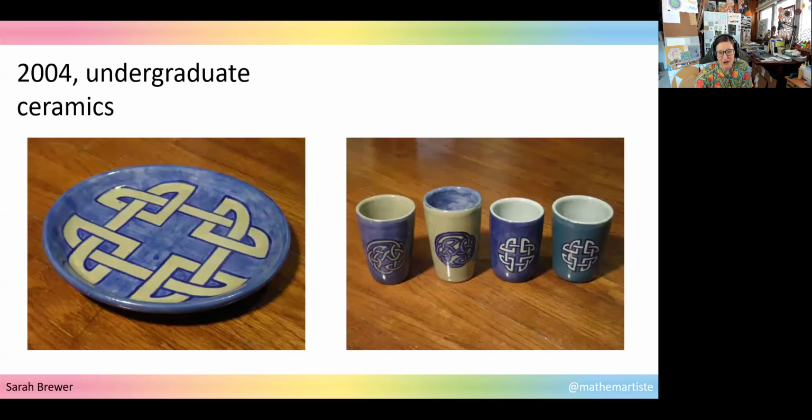So I minored in ceramics in art school. I was a terrible ceramics student because the class happened to fall at the same time as the math department seminar, and I may have skipped class a few too many times to attend lectures on knot theory in the math department, and that made its way into my work. So when I made work, it was all right, but I skipped class a few too many times.